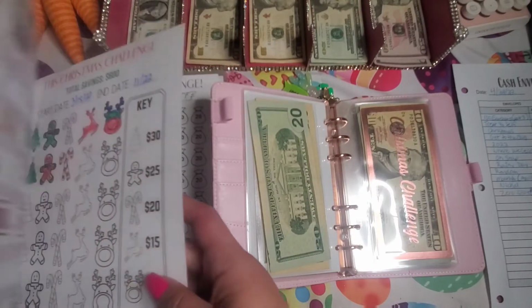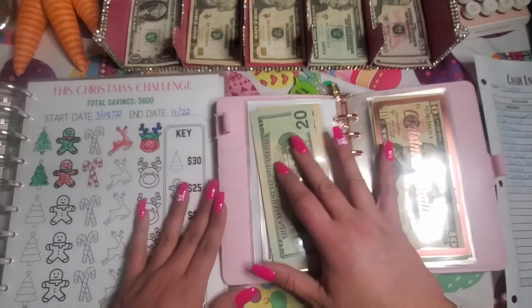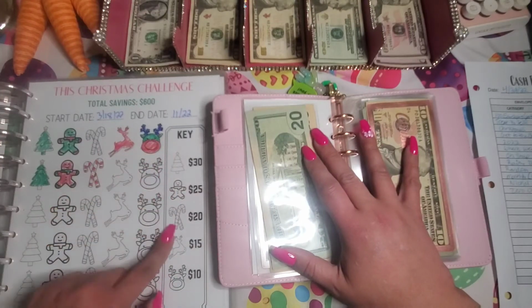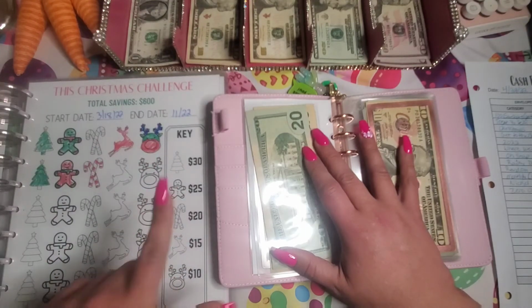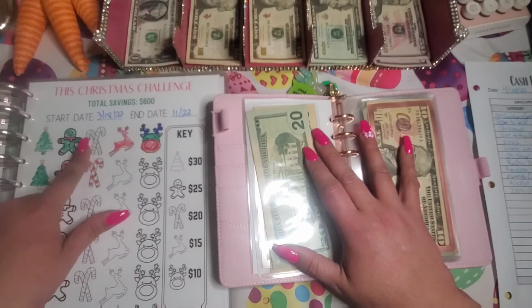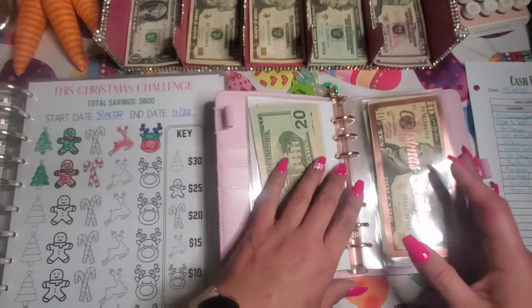These are Taylor Budgets. I'll let you know when we get to Rochelle Adams. So these are Taylor Budgets. This is my Christmas challenge. In this challenge, there's a key here. For each of the designs, they're worth a certain amount of money. And at the end, I should have $600 once I fill all these in. So for the Christmas challenge, I'm gonna do $20, which I believe is this candy cane right here, because I kind of skipped that. So we're gonna do $20 in there.